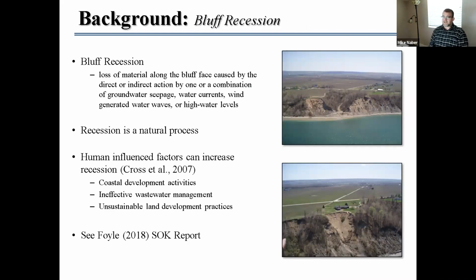So a definition of bluff recession: the loss of material along the bluff face caused by direct or indirect action by one or a combination of events. They can be groundwater seepage, of course, water making its way to groundwater, making its way to the lake or down elevation, which has some different and interesting effects upon it. Water currents themselves, so longshore current mostly comes from the west, but we can also have a shift in wind, and we have an east shore current that sometimes occurs along the lake. Of course, that's mostly dealing with prevailing winds.